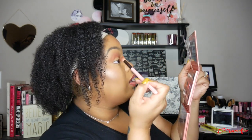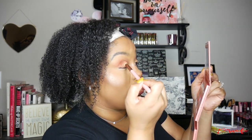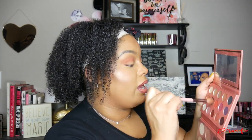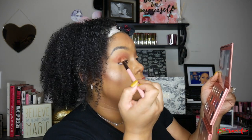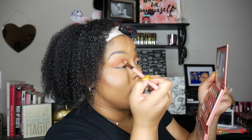And then I am going to kind of blow it out a little bit. Next, I'm going to go into Tiffany, this little red shade right here, and I'm going to just go underneath that Angel shade, stamping in that red Tiffany shade just a little bit. Then I'm going to blend it.